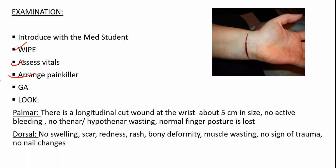Once you have done that, then you will start with the general appearance. On general appearance, you will be looking for whether the patient looks comfortable or in distress due to pain. After that, you will start with look, feel, move. In the look or inspection, you will do inspection on both the palmar side and dorsal side. So this is the palmar aspect. On the palmar aspect, you will be giving running commentary to the examiner, saying that on the palmar aspect, I can see that there is a longitudinal cut at the wrist, about 5 centimeters in size, no active bleeding.